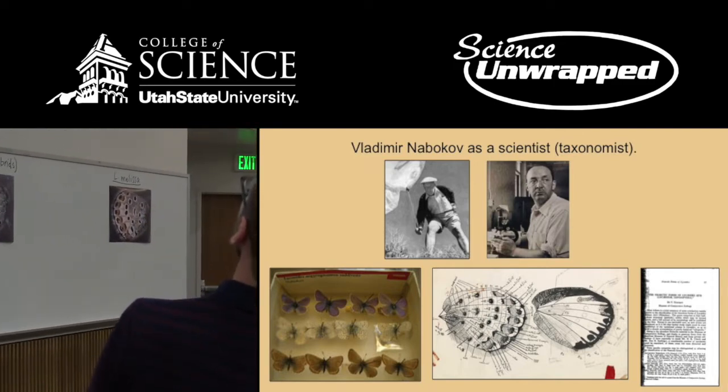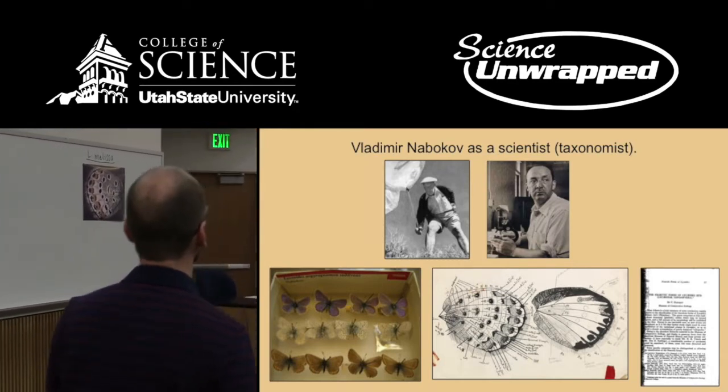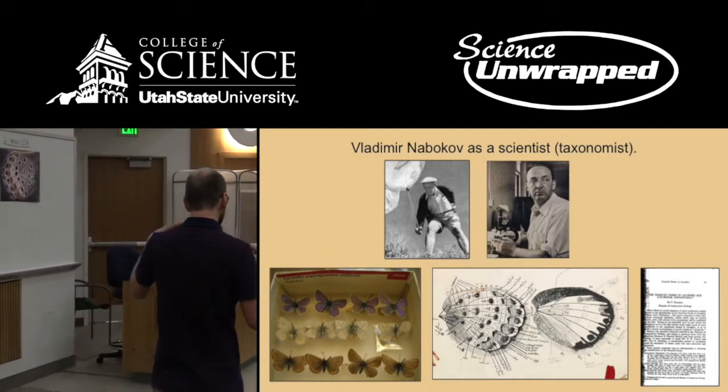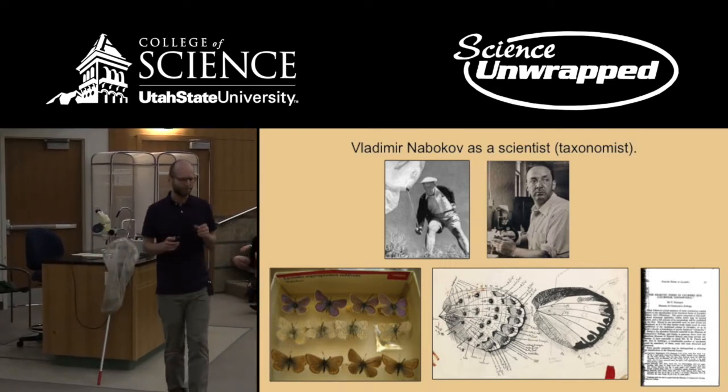So you go out with a net, catch butterflies. He'd bring them back to the museum. He worked at a couple different museums over the course of his career, mostly before his writing career took off. And he would dissect them and examine various morphological structures, aspects of wings and other things, under a microscope.